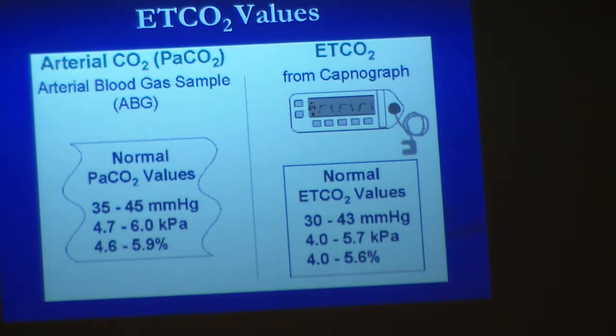CO2. So what are the normal numbers? It's like anything. When you talk about heart rate, everybody goes, what's a normal heart rate, in the lay people? Well, 80, okay, but we all know there's a whole lot of different heart rates out there for various reasons. For end-tidal CO2, 35 to 45 is a standard numbering system that everybody likes to go by. So 35 to 45, we like to keep your patients in that realm.